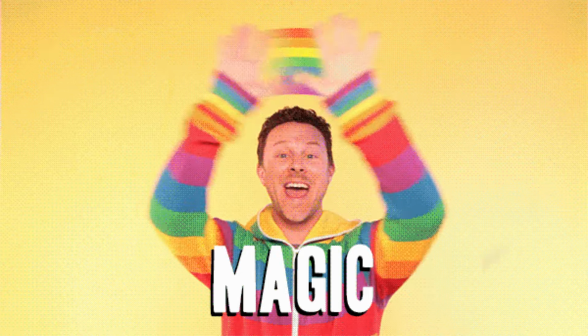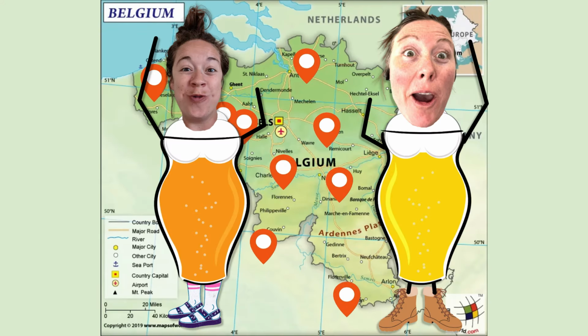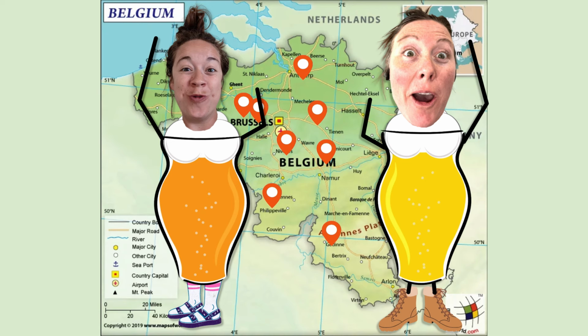What a magical tour! Belgium offered us a variety of beer styles, each one more captivating than the last. We sure covered a lot of ground in a short amount of time, and we didn't even have to spend an entire day recovering from jet lag.